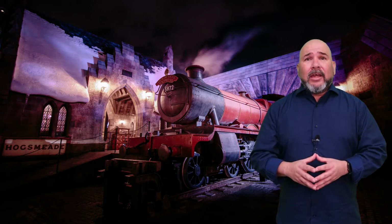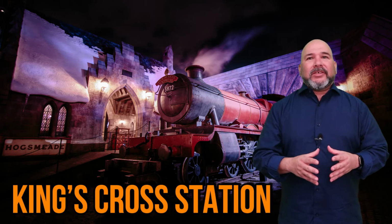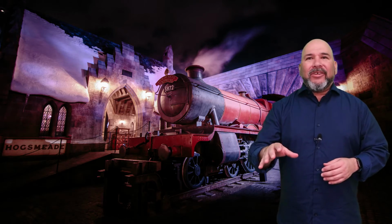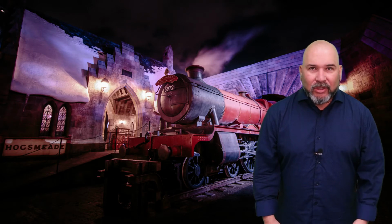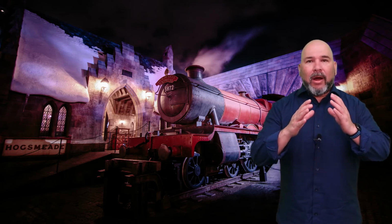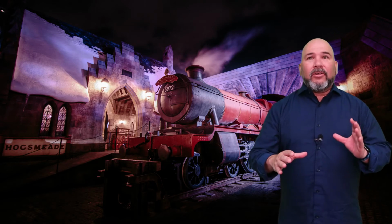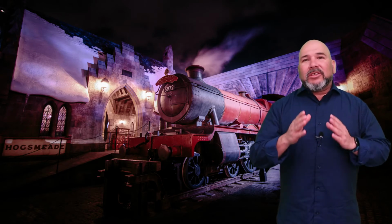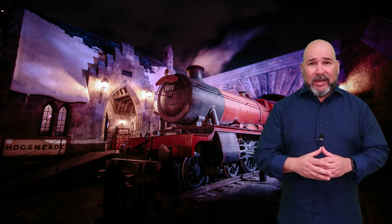Once you leave Diagon Alley, take an immediate right and head over to the King's Cross station. Remember that whole thing about 9 3/4? Yep. While you're going through the queue for King's Cross, you'll stumble upon that very platform Harry ran through. Don't worry though, you don't have to run or worry about crashing into the wall. Once you pass through platform 9 3/4, you'll be able to make your way to the Hogwarts Express.